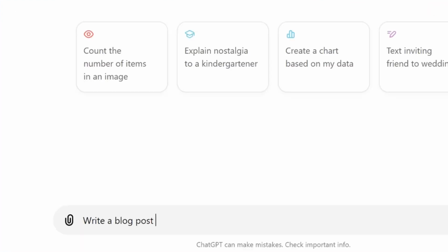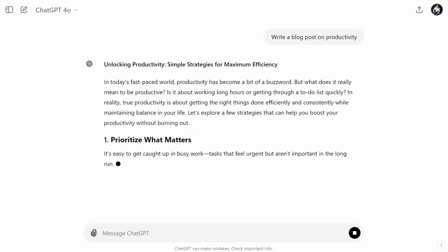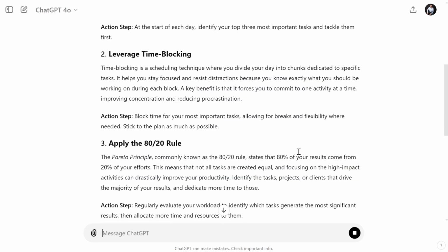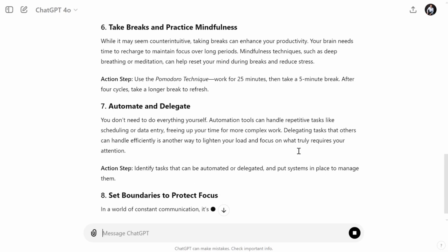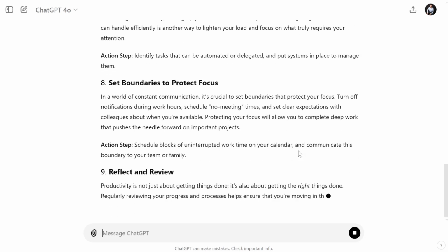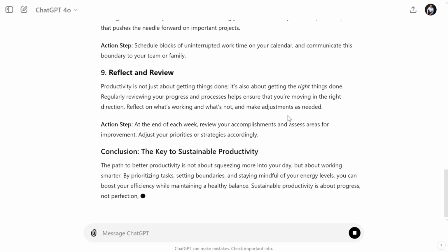Here is the prompt. Write a blog post on productivity. That's it, no fancy instructions, no examples. Let's see what ChatGPT comes up with. And as you can see, ChatGPT gave us a pretty solid post. It's clear, it's organized, and to the point. This is where zero-shot prompting is really powerful, but also where you might need to tweak the results later.